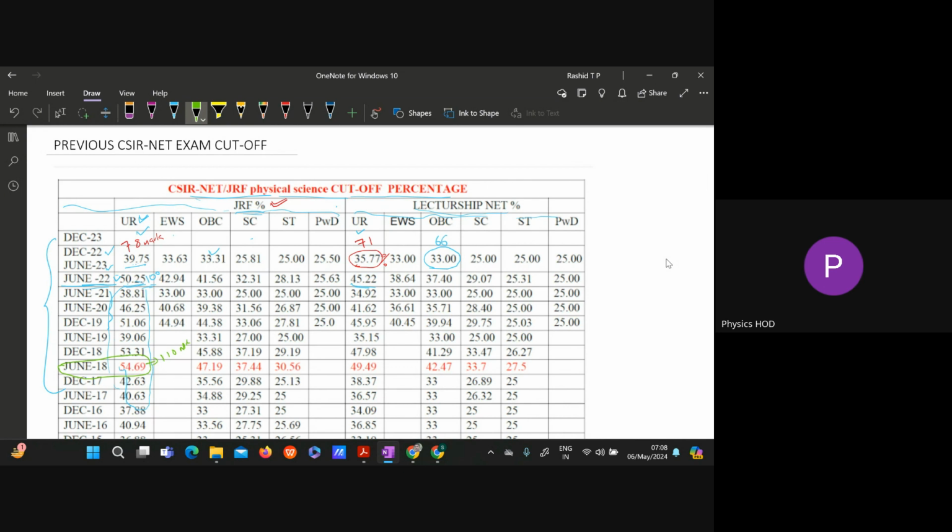In other years, the qualifying mark is small compared to this June 2018 mark. And that year, for qualifying NET, the cutoff mark was a little bit high. Then, if you go through this mark percentage, we will come to know that if you secure 100 marks, that is, if you mark the correct answers for 100 marks, you are in the safe zone.